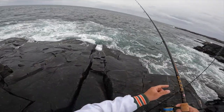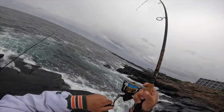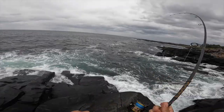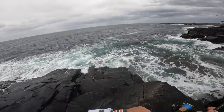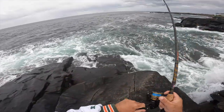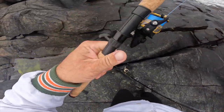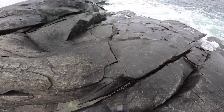Oh, I'm on. I felt the bite. Woo! We're on again. A little guy. You guys have to realize this is literally me fishing here 10 minutes and this place is on fire. I am in love. I'm in love with the resort. I'm in love with striped bass. I love Maine.